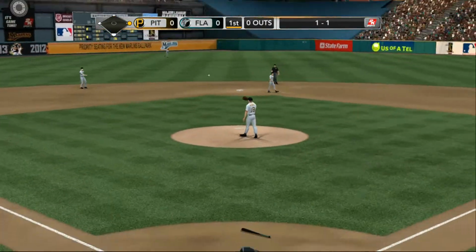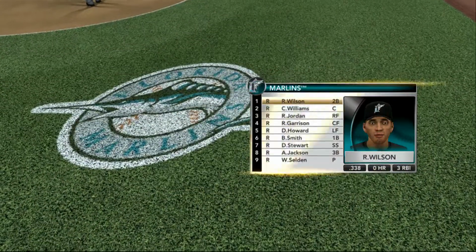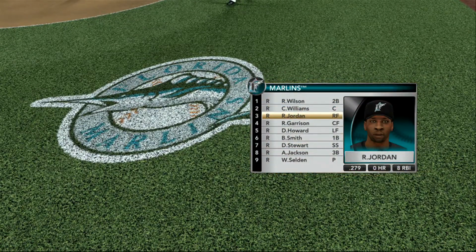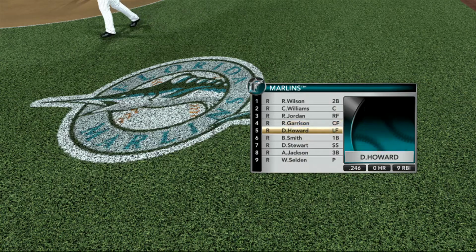Here's the lineup for the Marlins. Some kind of offense right here. Star-studded lineup and really great length and depth with guys that really can put the ball in play.